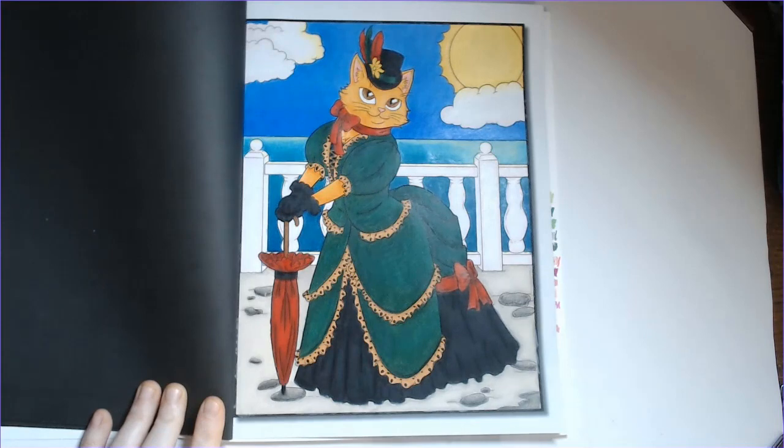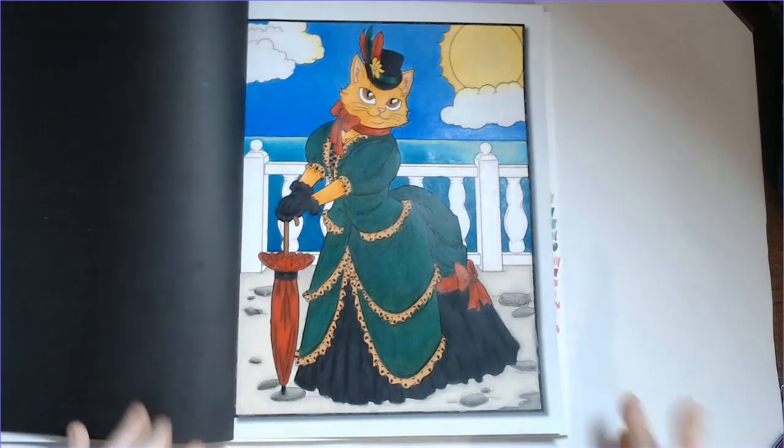So I love this picture. This is probably now in my top 10 favorite pictures. I will probably at some point cut this out and frame it because I like it so much. She's just so sassy. I love it.